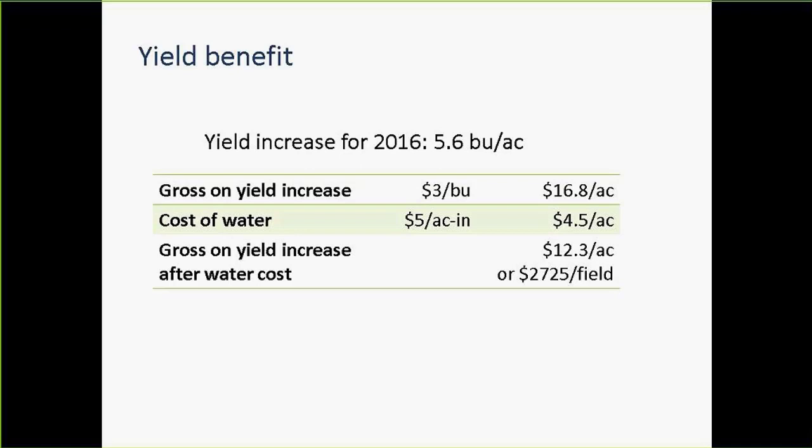irrigation. And now I'm certainly by no stretch an economist, and so I shouldn't venture into making any economic analysis, but just based on the information that is known, assuming a $3 corn, well then the gross dollar amount on the yield increase is about not quite $17 an acre, but then if we pull out the cost of water, in this case about $5 per acre inch, that we'll subtract, that means that we're down to about a little over $12 an acre.